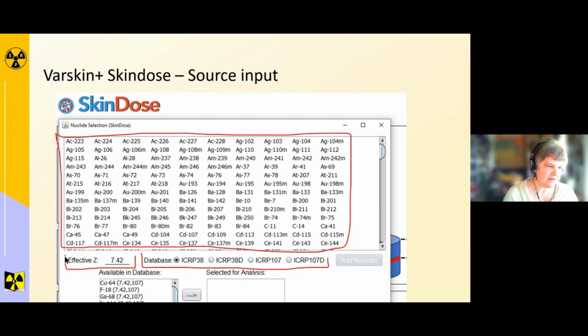But the other thing with the effective Z is, in essence, Varskin assumes that all you're doing is liquid radionuclides. So it assumes the effective Z of water. If you want to do doses from a solid source, and Ralph will give us an example of that in a moment, then you would have to select a different Z that is relevant to the material that your solid source is made of, and that can make a difference to the calculations, obviously, particularly if you have a volumetric source.